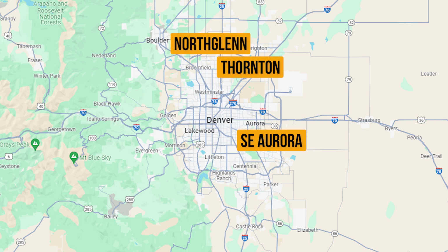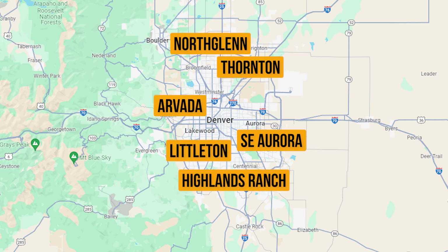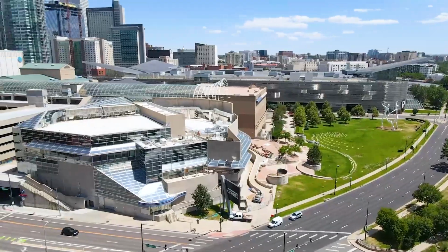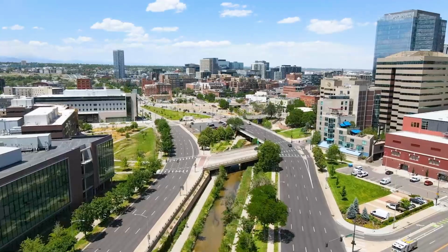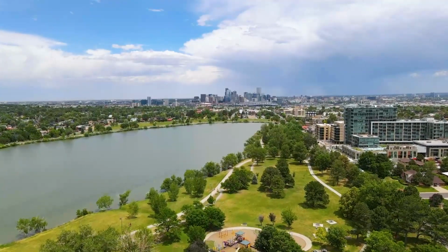Like, you do have a lot of things to do in Denver. However, it's almost like Denver's in support of everything that the suburbs are doing. And they're just their own little ecosystem. Southeast Aurora, Thornton, Northglenn, Arvada, Littleton, Highlands Ranch, they all surround Denver Metro, but they're their own ecosystem with everything that you need. There's nothing that you need necessarily to go down into Denver unless you're working or you'd like to go to a sporting event, but you don't necessarily have to travel into the city at all. It's true. So, a lot of times when we're referencing Denver in these videos, we really mean Denver and a surrounding 45-minute radius to include all the major metro cities.